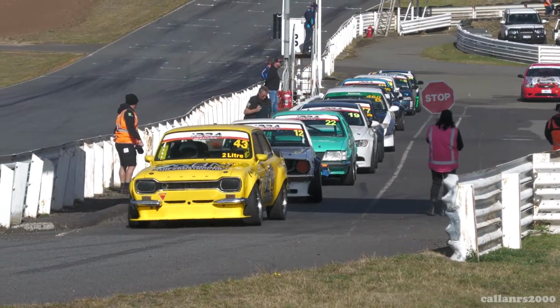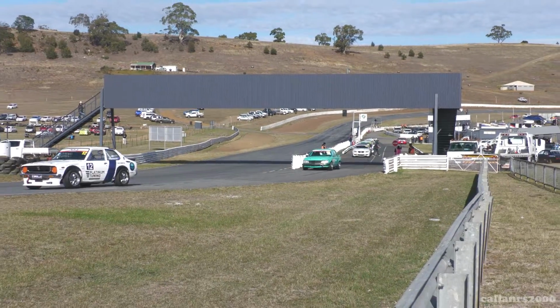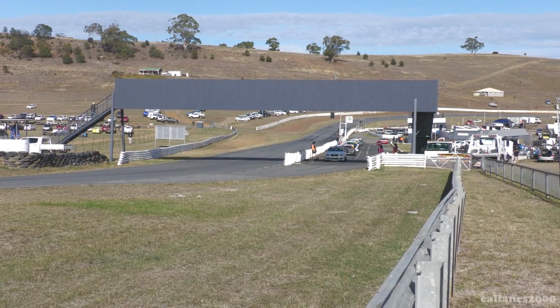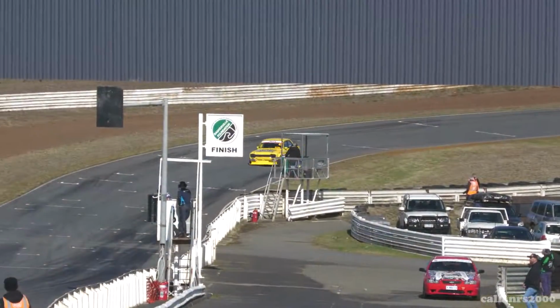Once qualifying got back underway, there was a tight battle up front between Jason House, Grace and Richardson, with Grace setting a 57.1, only a tenth of a second off his PB despite not having his extra downforce front air dam fitted.